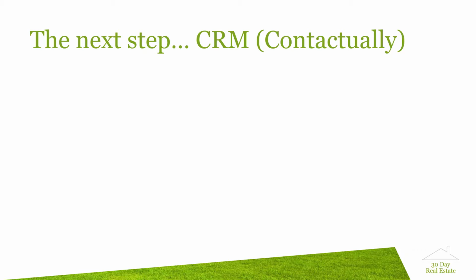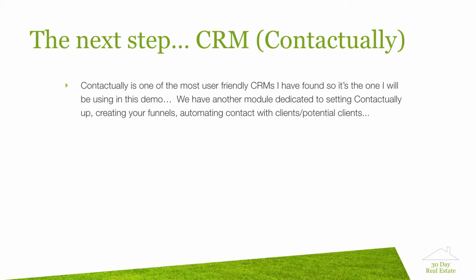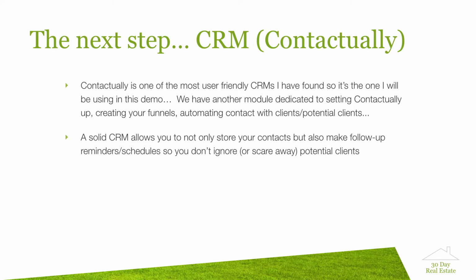So our next step is our CRM, Contactually. Now, Contactually is one of the most user-friendly CRMs I've found, and it's the one I'm going to be using for all of the modules and the training videos. We have another module dedicated to setting Contactually up and creating funnels and automating contact info. So I'm going to refer to it in this module, but for the power user and getting deep down in Contactually, there's an entire module for that. A solid CRM allows you to not only store your contacts, but make follow-up and reminder schedules so you don't ignore or over-contact potential clients. We don't want to do either, so we want to let it do the thinking for us.